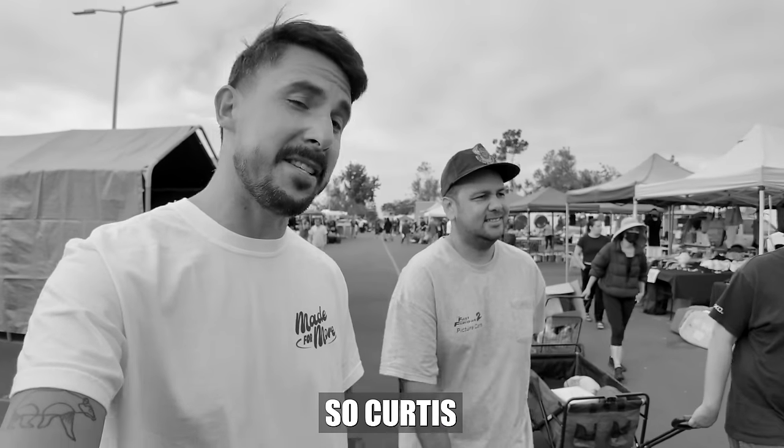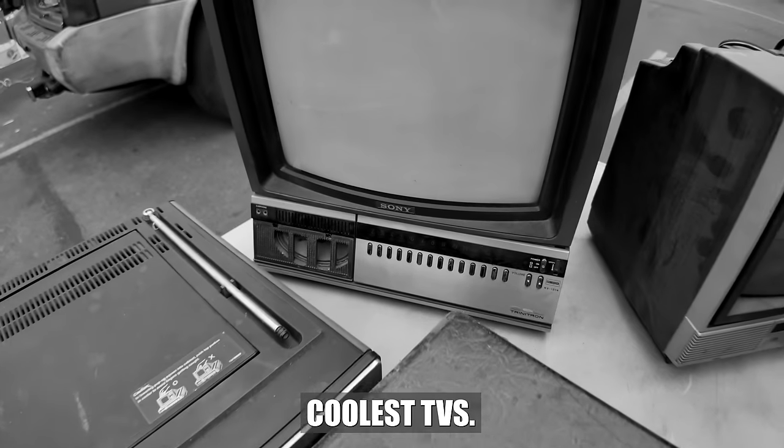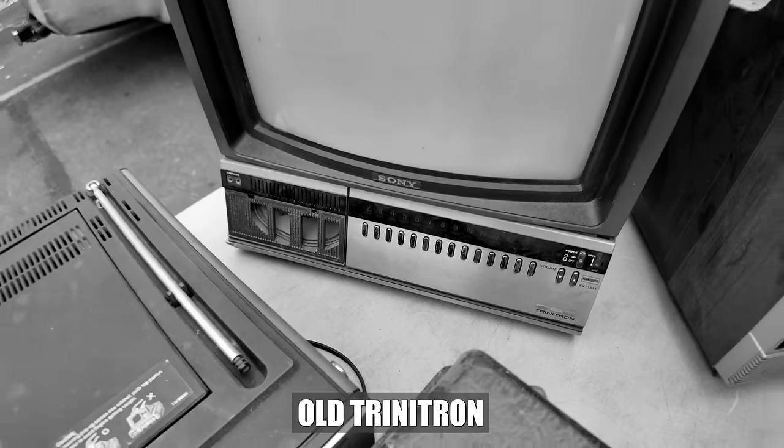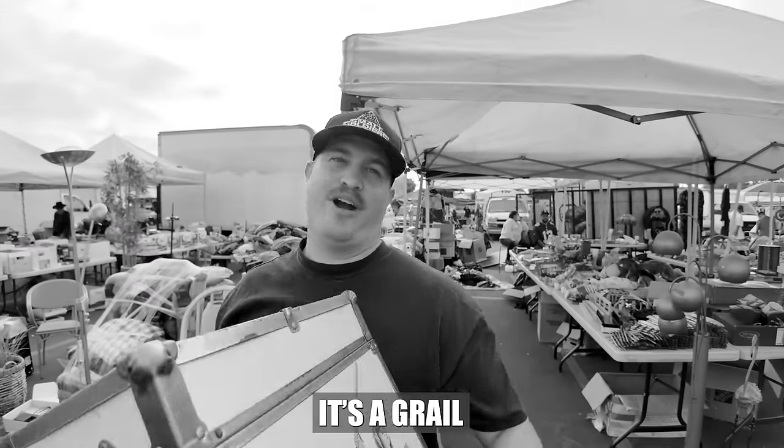All right, so Curtis apparently brought me a banger. Look at all these games where he just got some of the coolest TVs. Look at this old Trinitron right here. Don't see a lot of Zelda stuff out here, and this is one of the boxes I've been wanting. It's a grail. It's a grail.